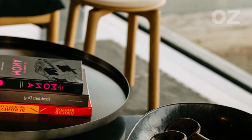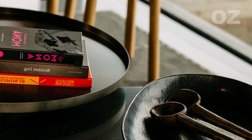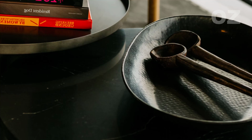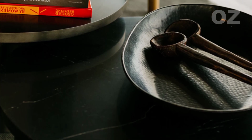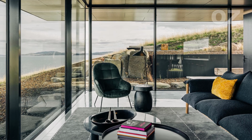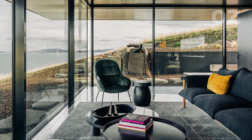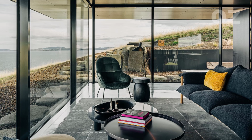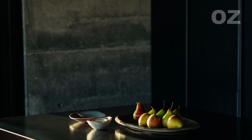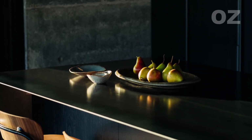But the Point is more than just aesthetics. Its position overlooking the ocean bathes the interior in ever-changing natural light, which saturates the stone and concrete surfaces. The architects cleverly took advantage of Tasmania's climate, unlike Queensland where homes need protection from the sun. Here, the goal was to create pockets where residents could soak up the warmth while sheltering from the wind.